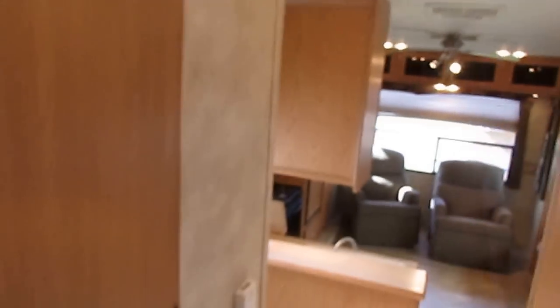Got a glassed-in shower. Got the plastic surround. Looks great too, by the way. You can look around the skylight. There's no signs of leaks or leak damage anywhere. Shower's clean, looks good. Got the nice plumbing fixtures. Got a private water closet across from that.